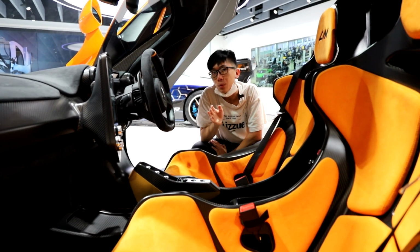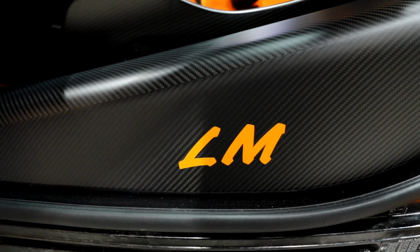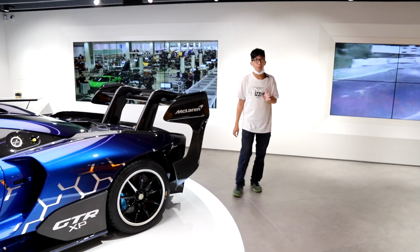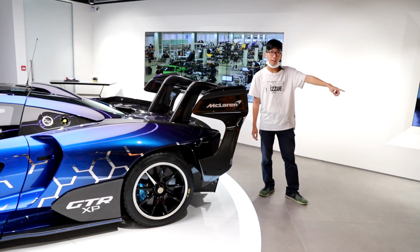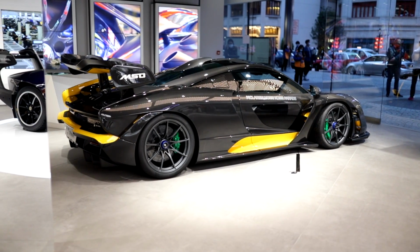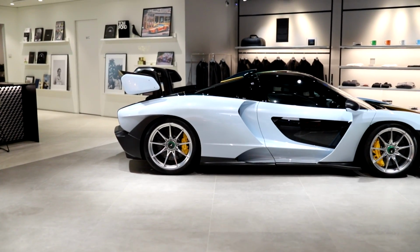A normal Senna will have a Senna logo or McLaren logo on the carbon fiber tub, but this car has the LM logos on the carbon fiber tub. That definitely shows you this is a legit Senna LM. After we finish talking about the Senna LM, actually this showroom has more than one Senna in here. We have the Senna LM, the Senna GTR, the Senna carbon theme, and another normal Senna. But we will talk about this Senna GTR right now.